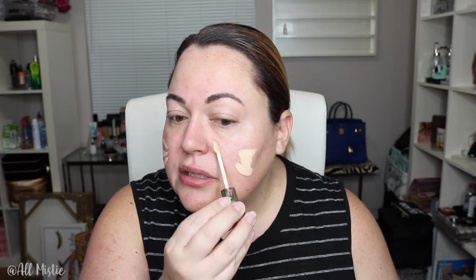Just to cover what is here and give me just a little bit of coverage, not a full face of foundation, I'm going to be using the Jeffree Star Magic Star Concealer. And this is in the color C13. I find that this one looks a little light when you first put it on, but it really tends to blend right into my skin tone. And the finish is really, really nice. I do enjoy this concealer. It is a little bit pricey, but if it works, I'll pay for it.